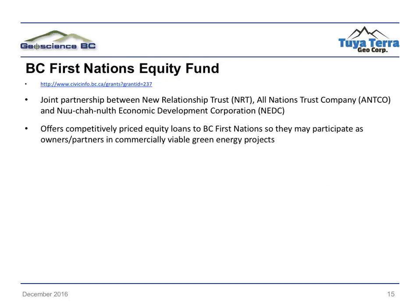The BC First Nations Equity Fund is a joint partnership between the New Relationship Trust, the All Nations Trust Company, and the Nuu-chah-nulth Economic Development Corporation. And what this equity fund does is it offers competitively priced equity loans to BC First Nations so that they may have the opportunity to participate as owners and or partners in commercially viable green energy projects.